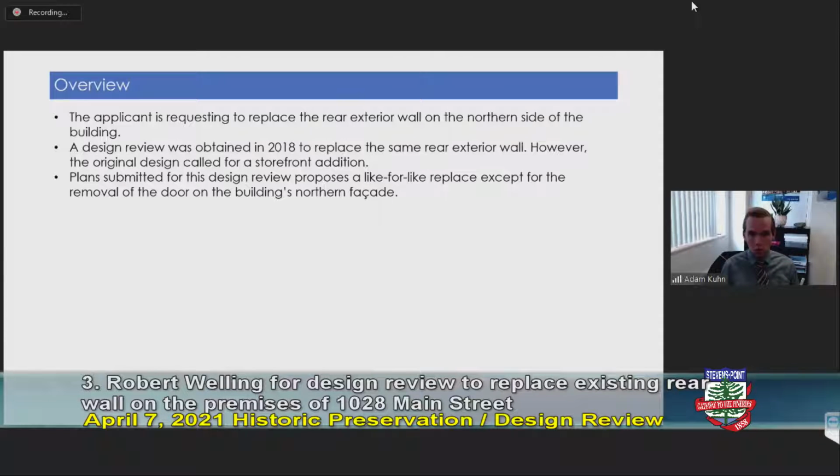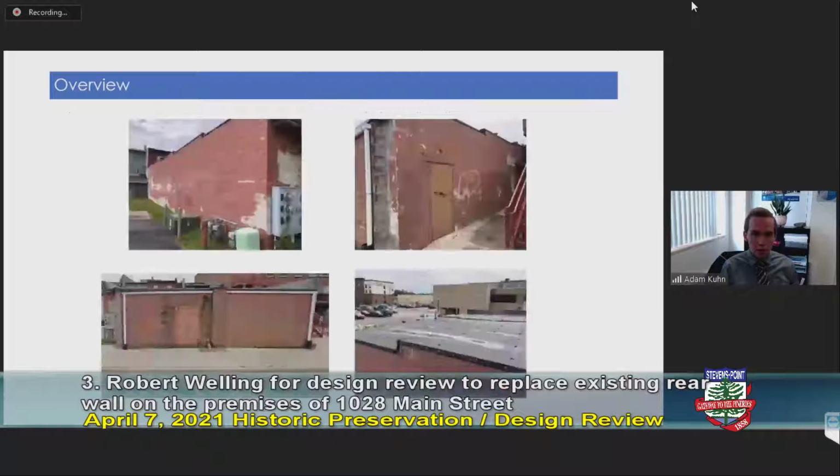rear exterior wall, with the one exception being removing the one inaccessible door, I should state, that is currently located on the northern facade. Here are just some pictures showing this rear wall plus some other portions of the building just for context. Looking at the one on the lower left-hand corner, it shows the full extent of what we're talking about. This door, as I mentioned, is not accessible.